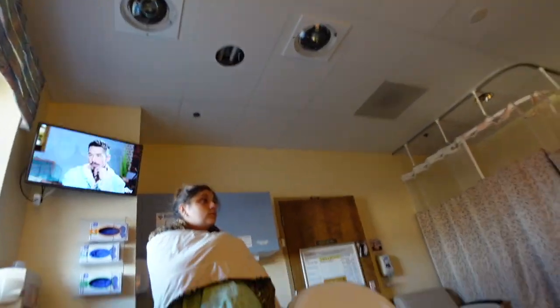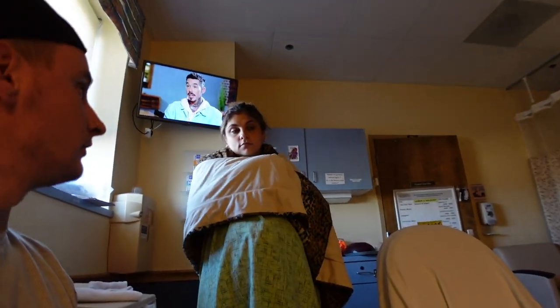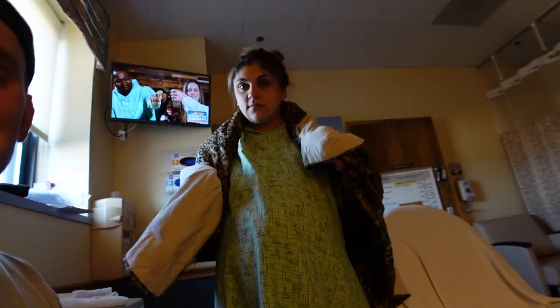So it is 8:02 right now. Contractions are terrible. Yeah, they suck. She's hurting. Yeah. But she's still doing good.